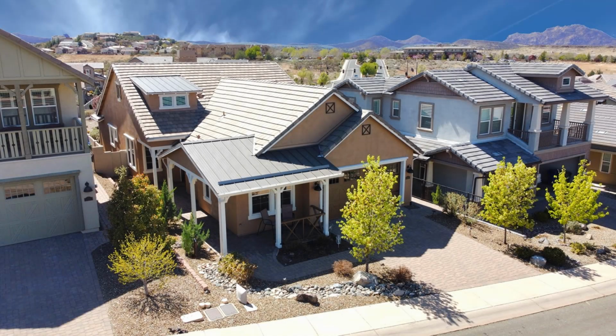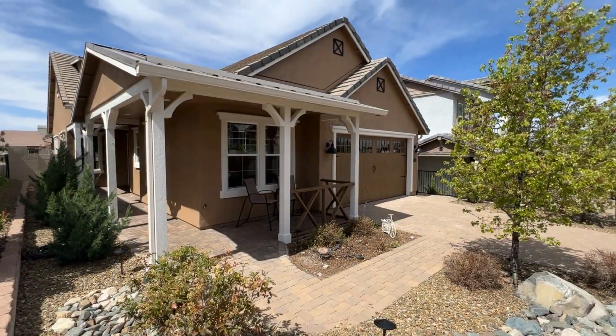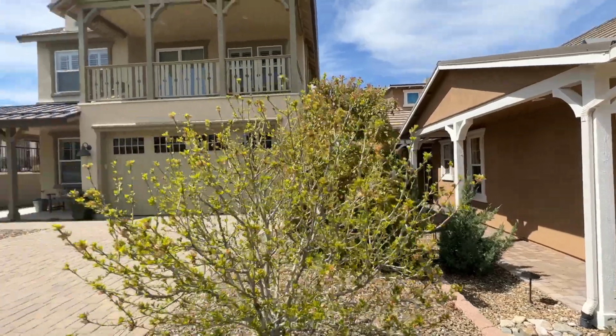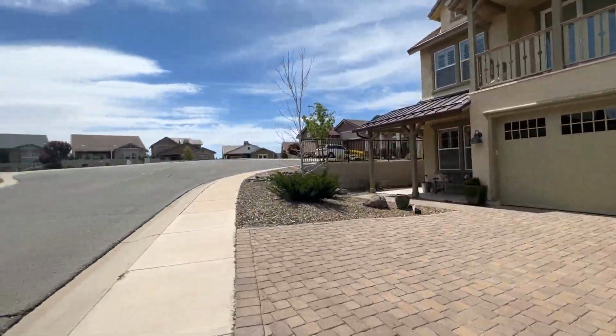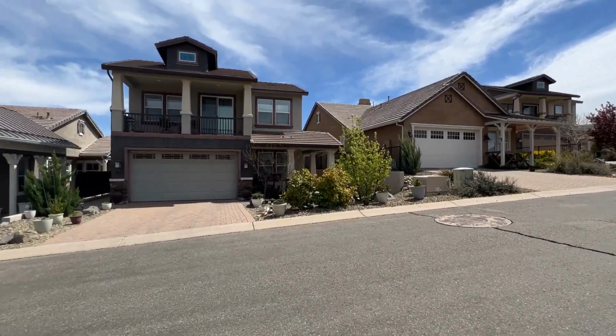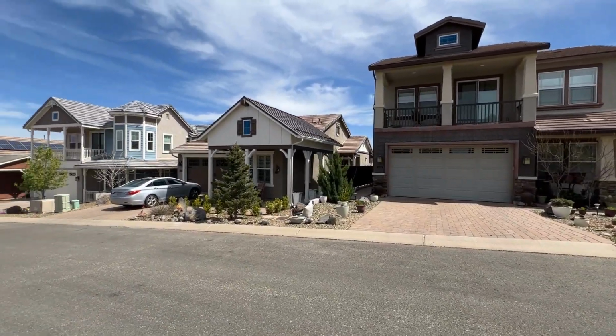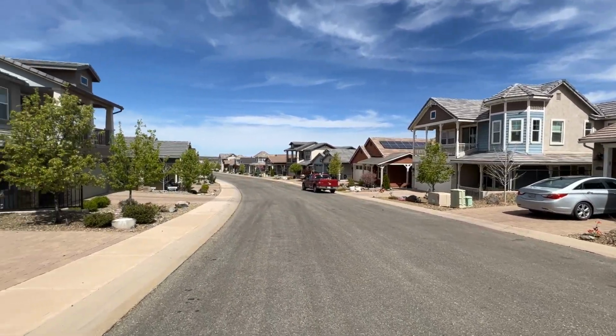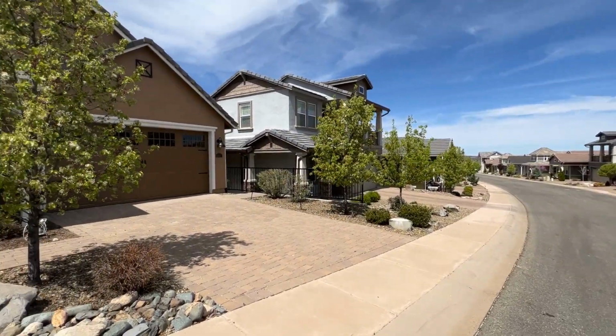This is a video tour of 2219 Calgary Drive. Here's the home. We're going to take a quick look at the surrounding neighborhood, which is in Astoria, a neighborhood inside Prescott Lakes in Prescott, Arizona. The homes are done in a Victorian style. This is a cul-de-sac street, very little traffic.